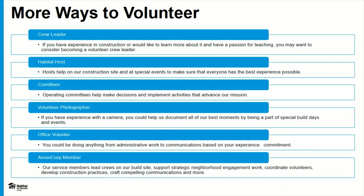Now, for some of our special events, we do need a volunteer photographer. If you have any experience with a camera, you could help us document all of our best moments by being a part of our special build days and events. We usually start recruiting for photographers 1 to 2 months in advance of the event, and we look for a pretty quick turnaround on photos, but we'll happily share your photography website when we post the photos.